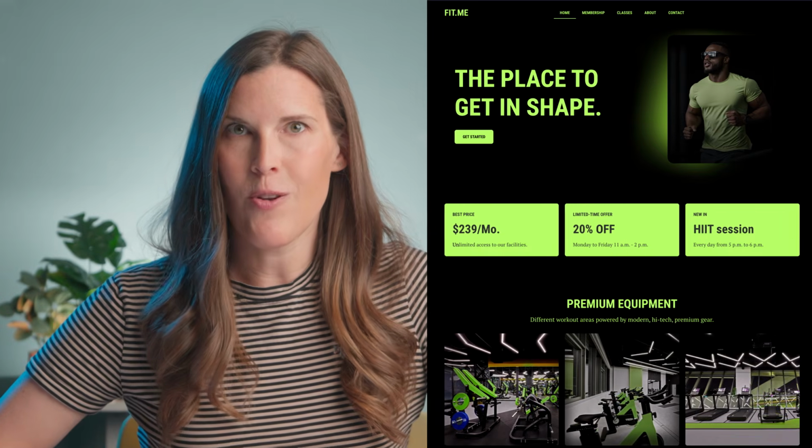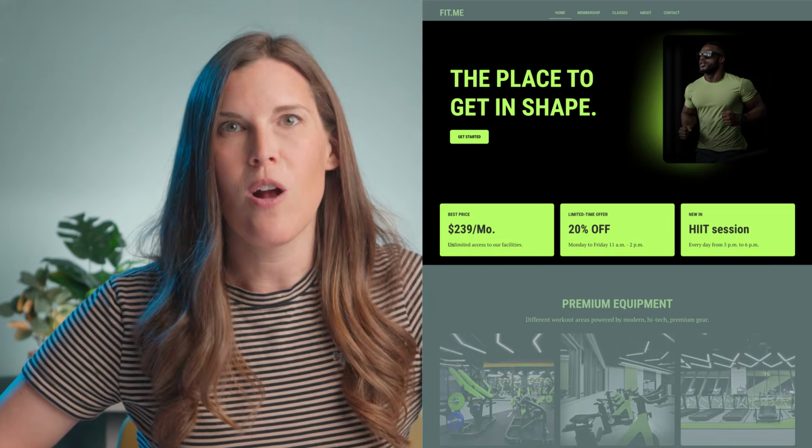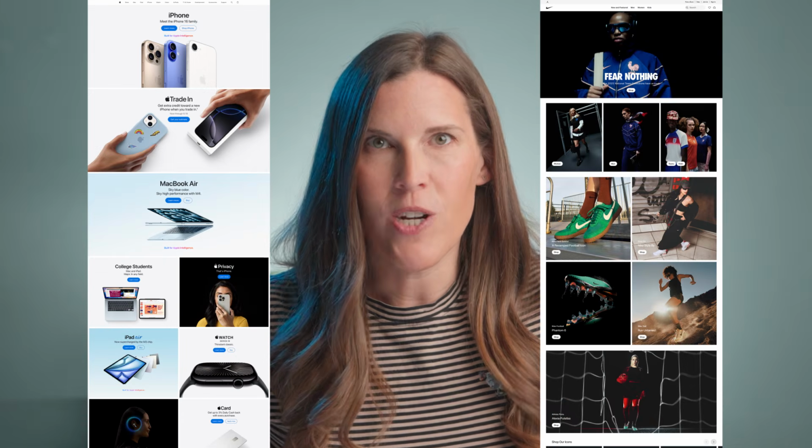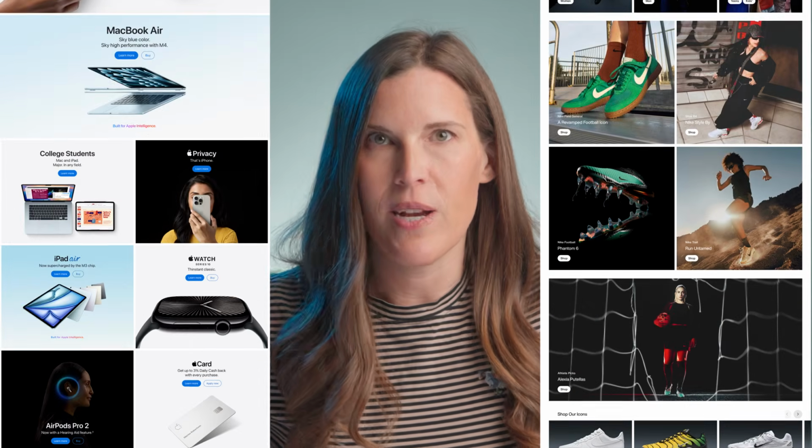The first thing people see on your homepage is the Hero section, a large, eye-catching banner with a strong message. It needs to instantly communicate who you are and why visitors should care. Just look at brands like Apple or Nike. Their Hero sections immediately grab attention and set the tone for the rest of the page.